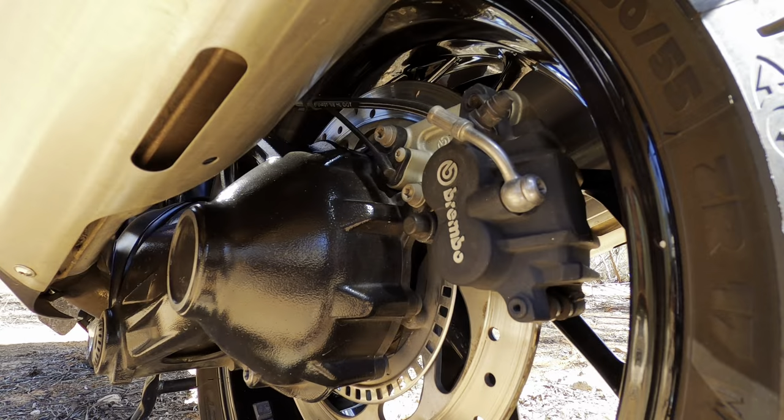Rear brakes, another 320mm disc. They're only a two-piston caliper on the back, but the whole brake system is that BMW, what do they call it, the Motorrad. Of course it's got ABS. I don't think anything comes out nowadays without ABS, but it's partially integral as well. So when you touch that front, you get some through to the rear. I don't know if it's the other way around, if you touch the rear, you get some through to the front. But the brakes for the bulk of this bike really are superb.